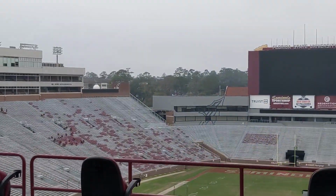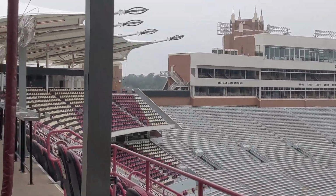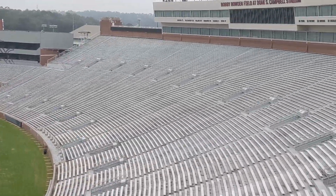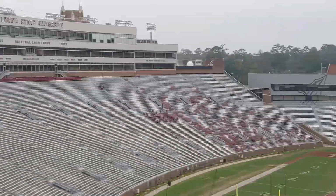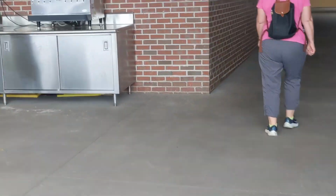Okay. We're at Florida State University, home of the Seminoles. We just broke in. The guy just threw us out. Not open to the public. Looks like they're doing some seat changing over here. Big stadium. All right, thank you.